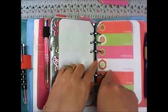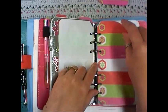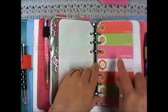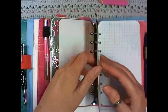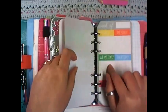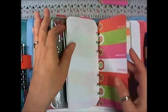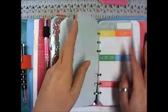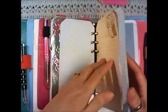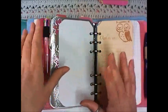I've been using one of these sheets just to give me an overview of what I'd like to do for the week and what meals I want to plan out for the week. Some shopping lists. These are more weekly sheets. These are all from Target, these weekly sheets. And that is what I have in here. So this is what I'm trying for right now.